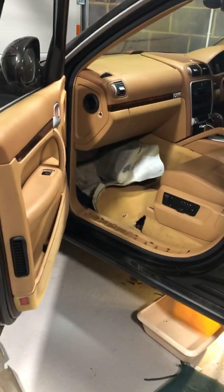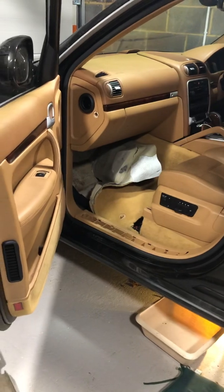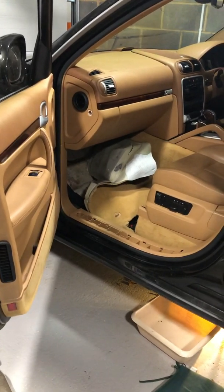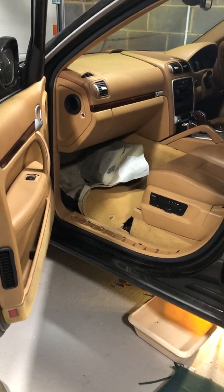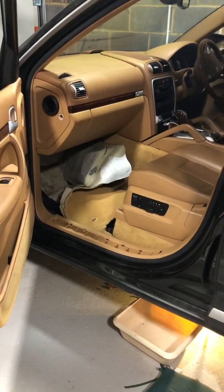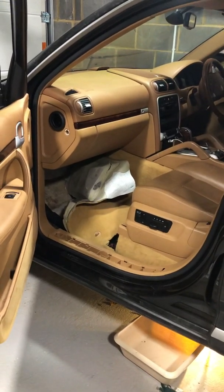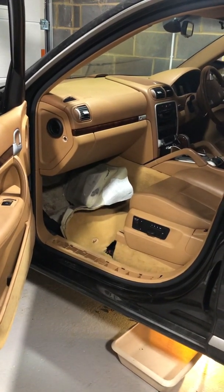So I'm an owner of a Porsche Cayenne, and we heard a lot of sloshing underneath the car for a while. We kind of initially assumed that it was just petrol, but then someone did mention to us that that was a bit too much sloshing and also sounded quite liquidy as opposed to more like petrol.